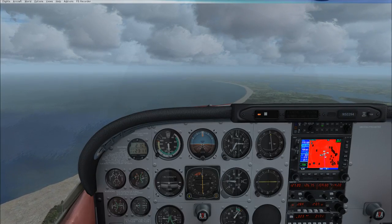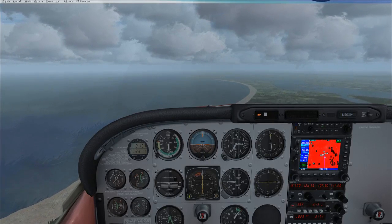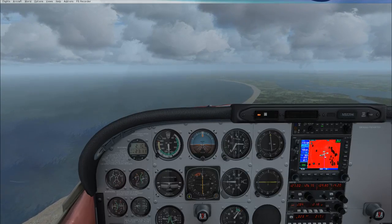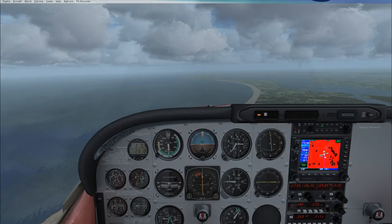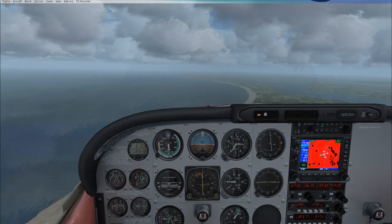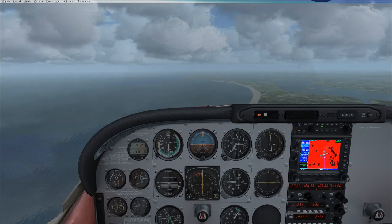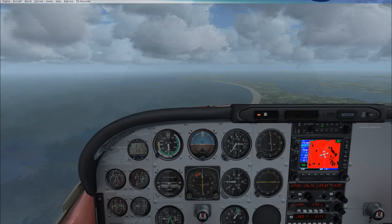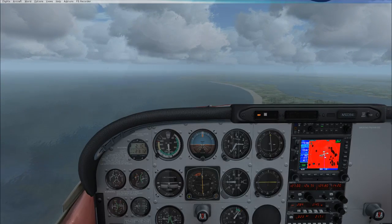Jacksonville approach, Cessna 5 Kilo 7 with you, 1,900. Cessna 5 Kilo 7, Jacksonville approach. Roger, altimeter 3020. Jacksonville approach, Piper 4903 Lima Foxtrot, 2,000. Piper 4903 Lima Foxtrot, Jacksonville approach. Roger, altimeter 3020. 5 Kilo 7, traffic is 6 o'clock, 3 miles at 1,000. Report in sight. Lima Foxtrot, traffic is 10 o'clock, 3 miles at 2,000, report in sight.